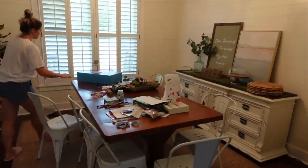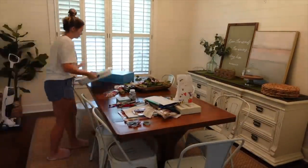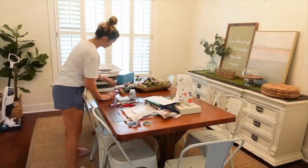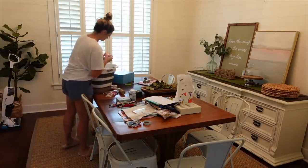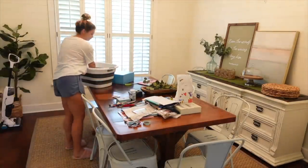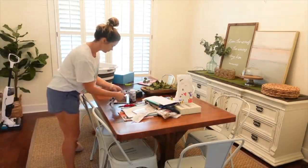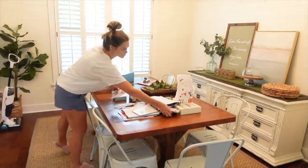Okay, moving on to this mess in the dining room. I really wanted to get all this stuff picked up and put away. Since there was a lot of stuff that was going upstairs, I grabbed one of our laundry hampers and just threw everything in there. I took it upstairs, and I'm going to make the kids put it away whenever they get home from school.